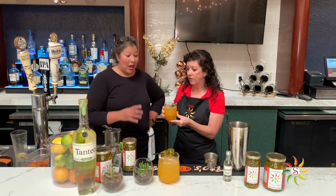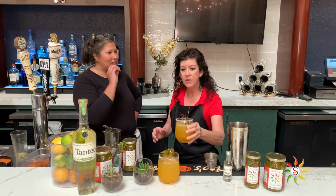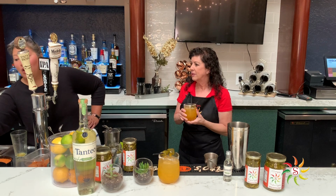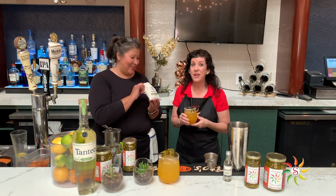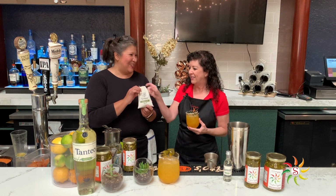Oh my goodness, yes. We sometimes rim it with some Tajin, and then I think we're just introduced to this wonderful Tanteo. It has this wonderful jalapeno sauce. Oh, Tanteo Jalapeno Sauce. There we go. So, in a cute little bag. I know, it's like a little bag of gold.